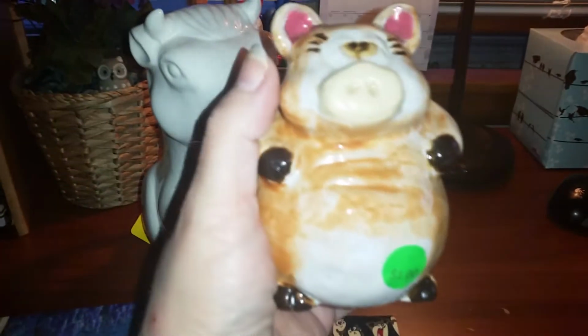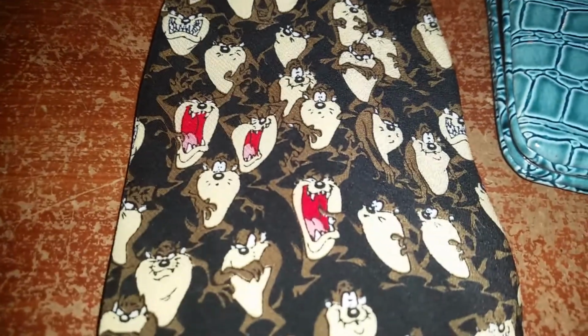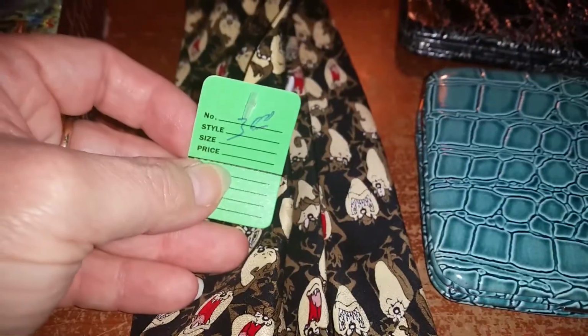A piggy bank that is literally a piggy. That was $1, half price, 50 cents. Got this cool tie. It's got Taz on it. It is 100% silk, and I believe it was like $3. Yeah, so it was half price, $1.50.